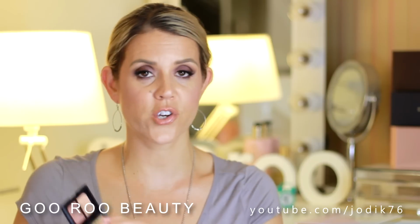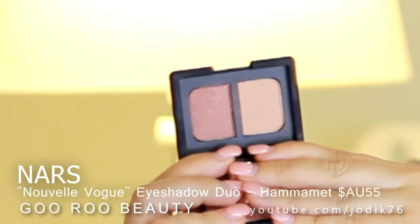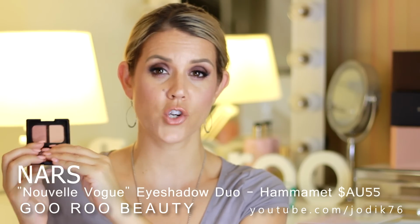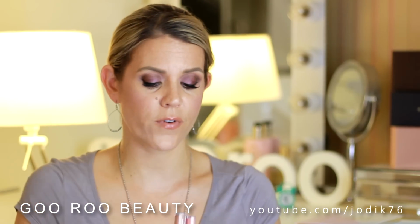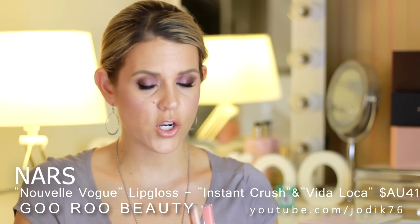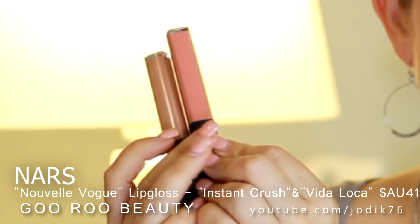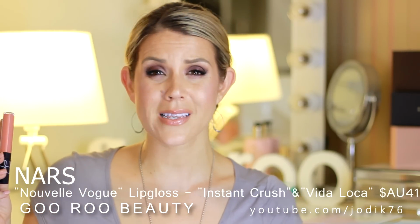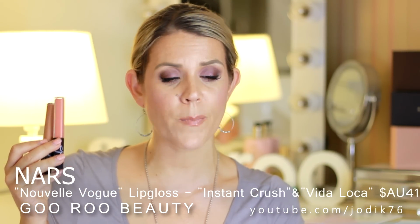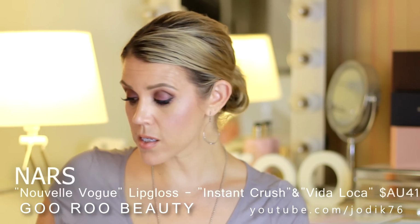And then this eyeshadow duo is absolutely glorious. I love it. It's called the Hammamet. A great daytime duo of shadows. Absolutely gorgeous. They have also launched a couple of different glosses. I am wearing one of them over some lip pencil today. I am wearing the Instant Crash lip gloss, and then they also have a pinker one called Vida Loca. A really nice feeling gloss, a little bit sticky, so it stays around for a while, which is really nice, but not too sticky that you just can't stand it. So really nice glosses there from Nars.